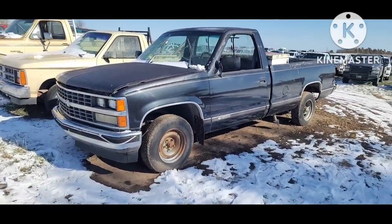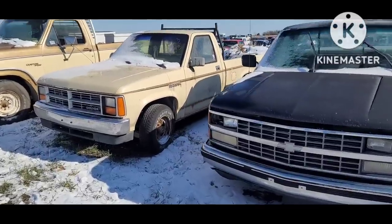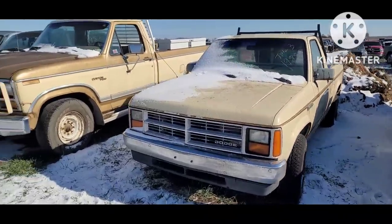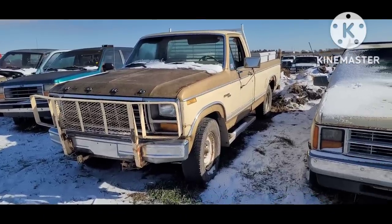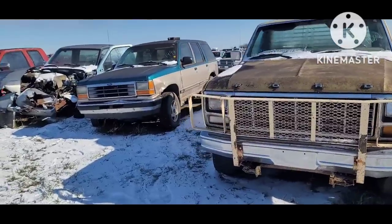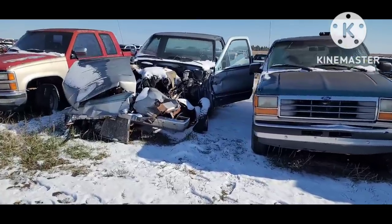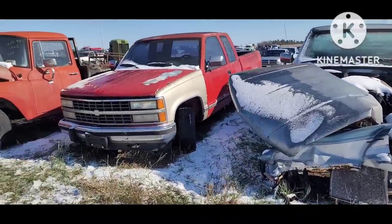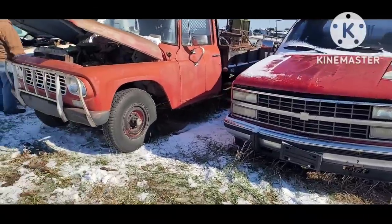This is a 1988 style of Chevy pickup. These are actually starting to gain collector value. This little Dakota is an oddball short bed with a four-cylinder, kind of a rare one. I didn't look this Ford over super great, but it looks decent. Looks like something that, honestly, if a guy tinkered on it, probably still has some life left in it. Explorer, realistic salvage. There's not a lot of resale market yet on them. Not any collector interest. Wrecked Chevy pickup. Short bed. There'd definitely be some good parts on that one.